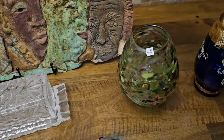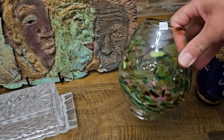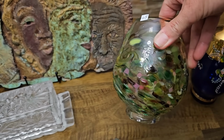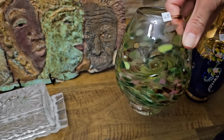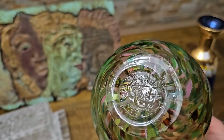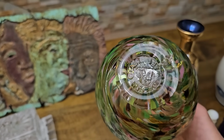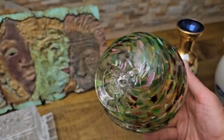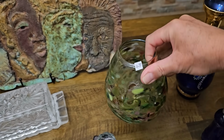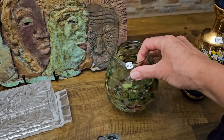This piece is Oregon Coast Taft glass, and it really reminds me of an impressionist painting there with the swirls, the pinks and the greens. Looks like a lily pad pond. There is the mark on the bottom. Oregon Coast Taft. It's dated 2022. Beautiful. It really is. I'm asking $48 on the art glass.